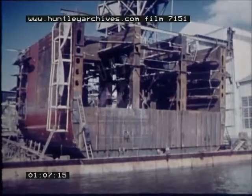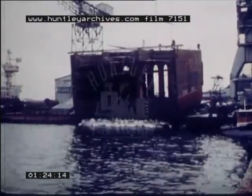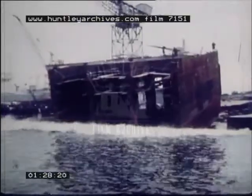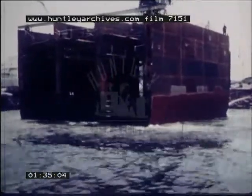The cellular hull forming the new center section has been pre-assembled close by in the shipyard. Final preparations are made, ready for the launching. With a resounding splash and a proud flutter of bunting, the new center section takes to the water. There is a breathtaking moment of suspense as it finds its equilibrium, floats on an even keel, and comes gently to rest.